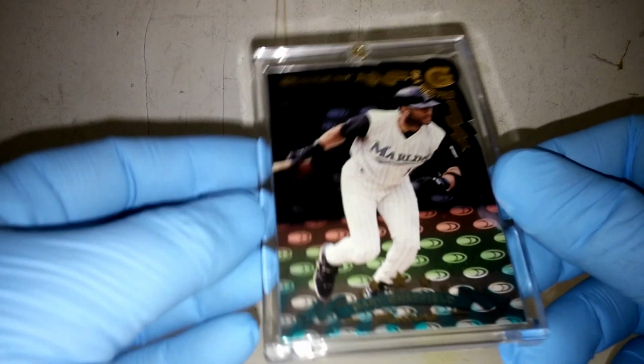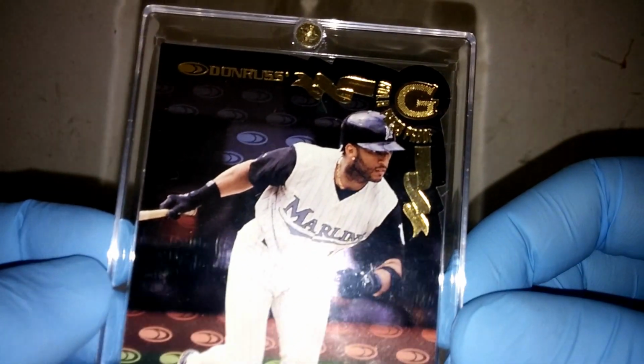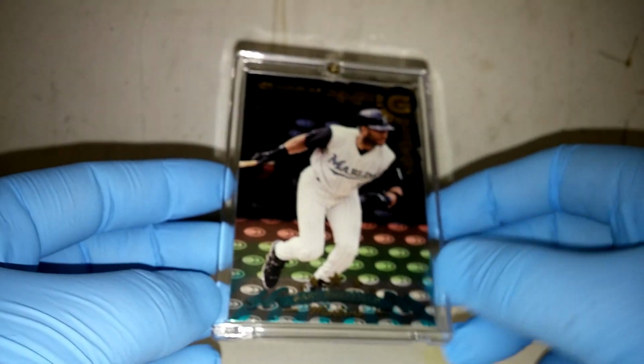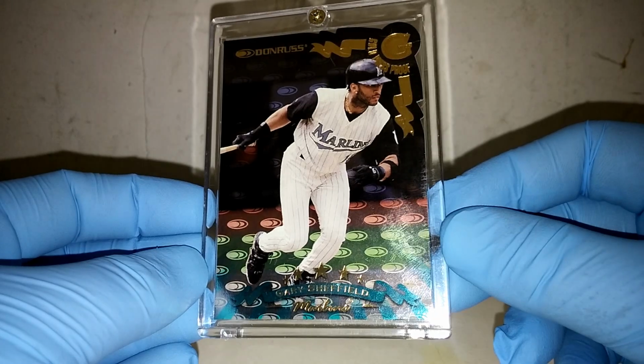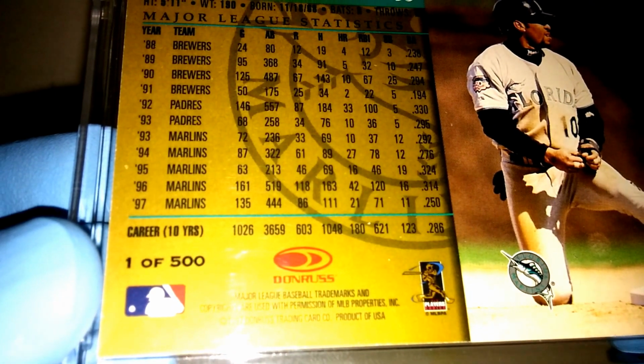Next one is out of Donruss Preferred. This is out of 1997. This is the press proof parallel. This one comes in a silver, and this is the gold version. And what makes this one so scarce is that these ones are short printed too, out of 500. And the silver version of this is short printed out of 1500.